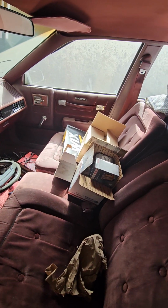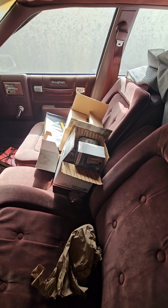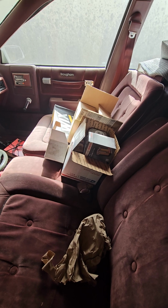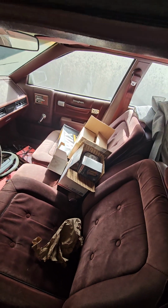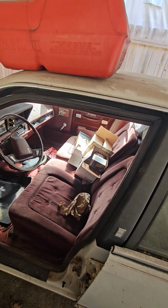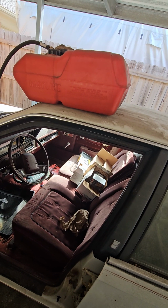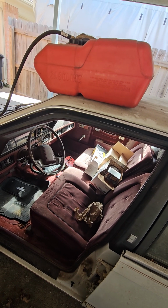Got some extra parts in there. I've got an extra oil filter. There's a fuel filter. There's a lift pump in there. There's a timing chain. And over in the other box is some timing gears that I was going to experiment with and see if I could make them fit and work. I have no idea. But anyway, the new buyer can have that, if they ever need them.